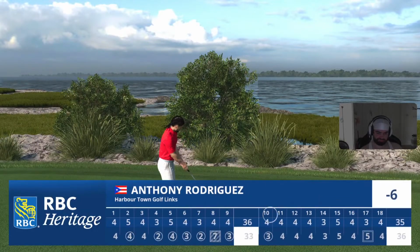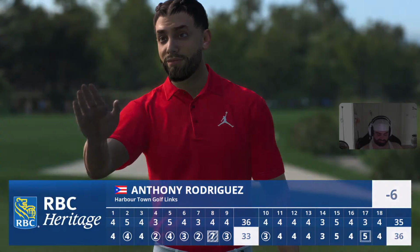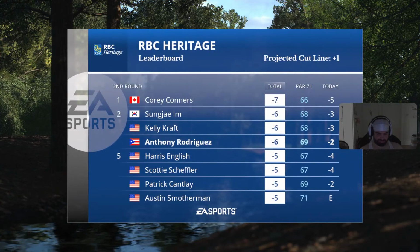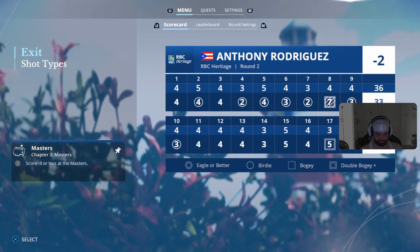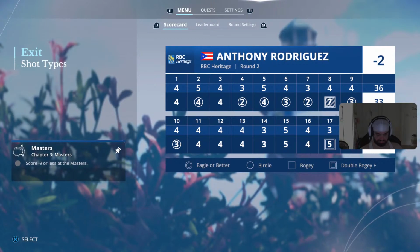So a tap in there. That's for par at the last. And that will be another round in the 60s. It's a 69 here in round 2. So after a wonderful Thursday and Friday of golf, our featured player is only a shot back at the end of day 2. The end of 36 holes, but the beginning of the weekend, Rich, which is going to be exciting to say the least.